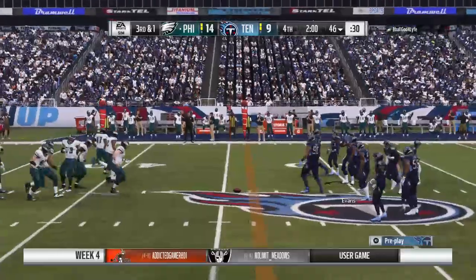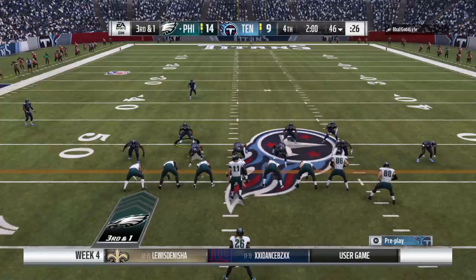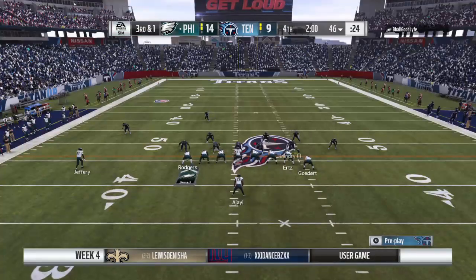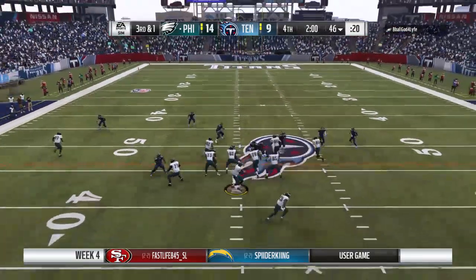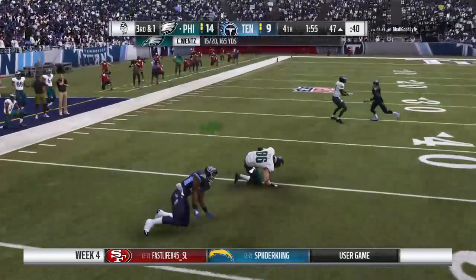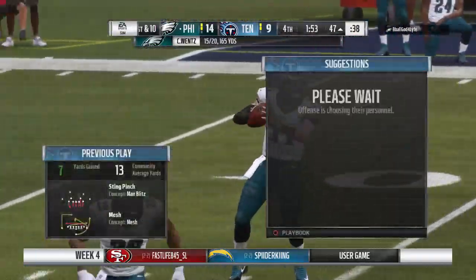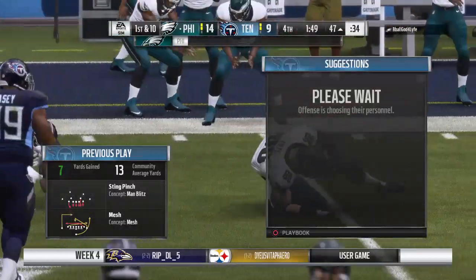Here we go, 3rd and 1. Gut check time on both sides. Wentz to throw again. And he connects with Ertz. And he will have the first down as he gets this to the 47. An Eagle first down, Wentz to Ertz.